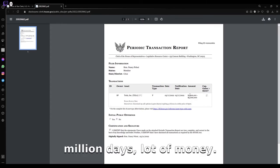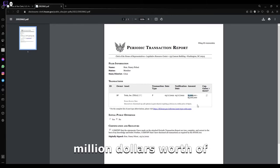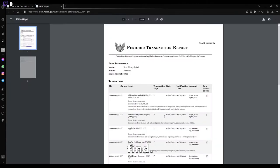$1 million, dang, that's a lot of money. Look at that, $1 million to $5 million worth of stock. And of course it tells you purchase, P is for purchase, and S is for sale. Let's see what else we can find.